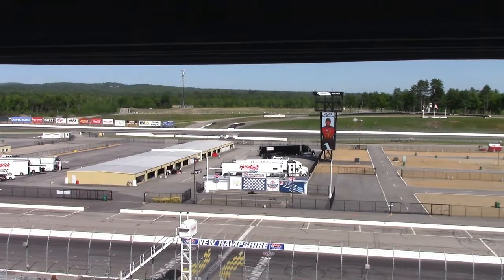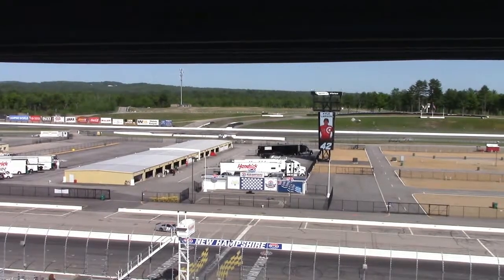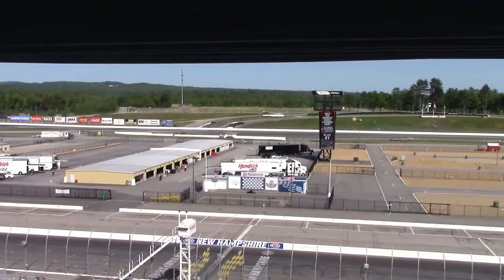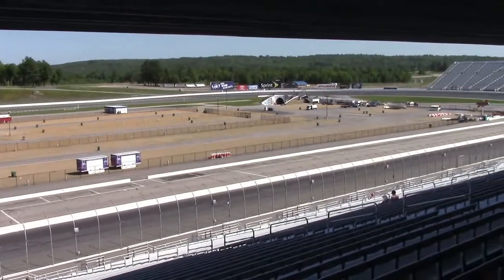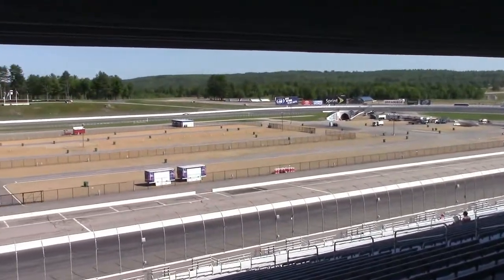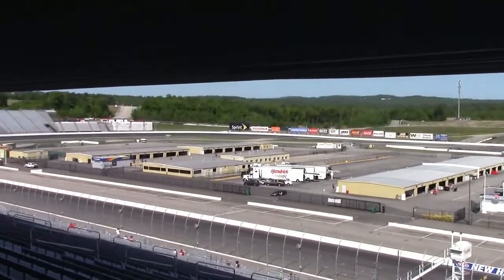Welcome back live here to the New Hampshire Speedway for NASCAR Sprint Cup Series testing. As you can see in the bottom left of your screen, and now across the bottom, and leaving the screen is Dale Earnhardt Jr. Woohoo! NASCAR's most popular driver. Dale Earnhardt Jr. went out, did a couple runs following Larson, and then really in the end came back in with Larson, and now he's going back out again.